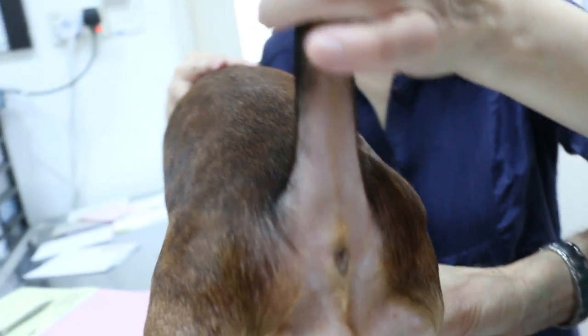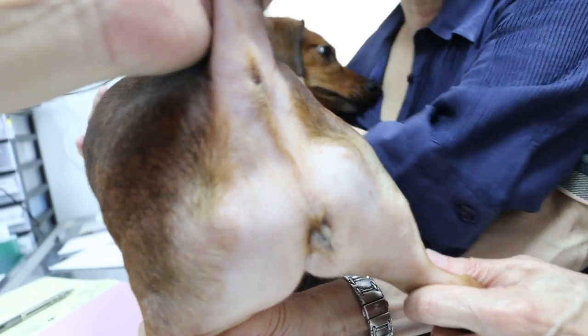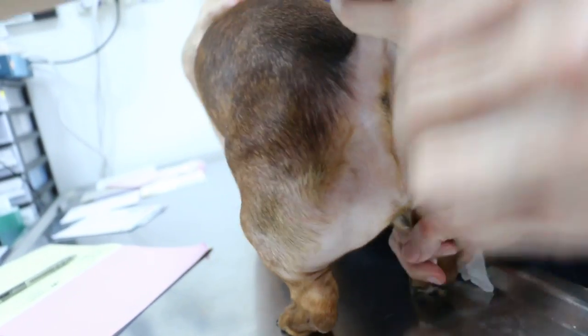Let it stand properly first. Lift up the tail. Although it was done, when was that, last month? Who wants to hold the tail? Okay, she holds the tail, and I teach her how to express.